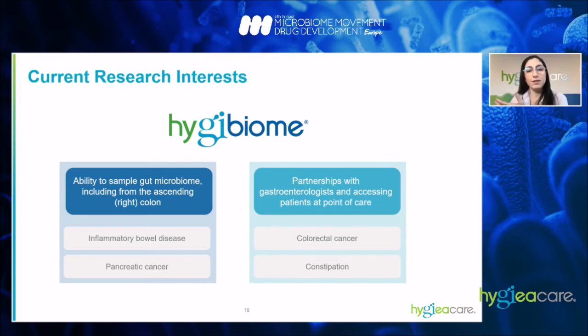The other factor is actually derived from our partnership with the gastroenterologist and us being at point of care, where we have access to patients that are being screened for colorectal cancer. We had more than 18,000 patients so far, and our access to constipated patients, where they can very rarely pass stool, and it's really hard to do stool-based studies with them. Also, we have a lot of returning patients, so we are poised really well to do longitudinal study with them, also with the colorectal cancers.